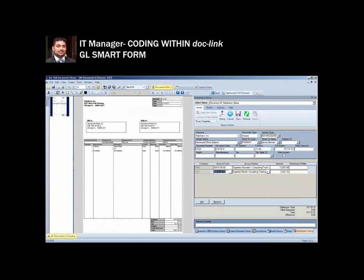So here's an example where an invoice comes in, it gets stored into the DocLink system. Now, Joe, the IT manager, gets a workflow notification that there's an invoice waiting for his review and approval. Joe will then log into the DocLink system. Joe does not need to have access to the ERP application. But notice to the right here, because we are fully integrated with your ERP application, okay, we are connected directly to your GL master file in real time.